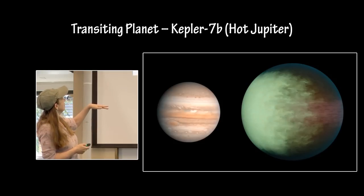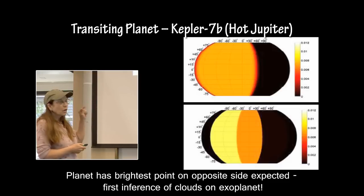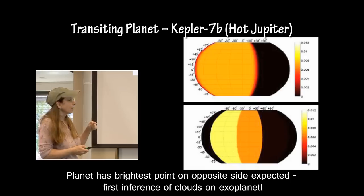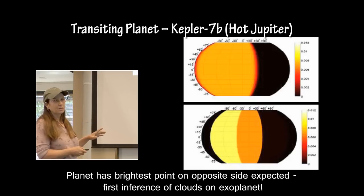And again, a surface map has been constructed. This was actually the first time that there was an inference of clouds on an exoplanet, because of the distribution of the temperature around the surface of the planet.